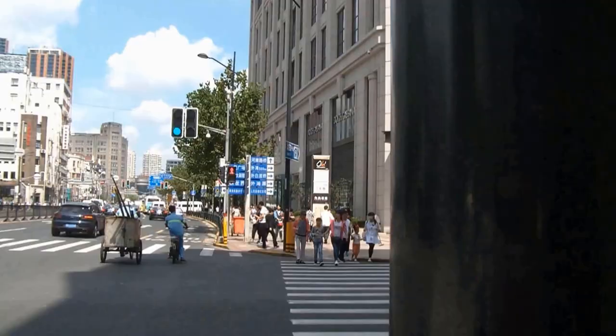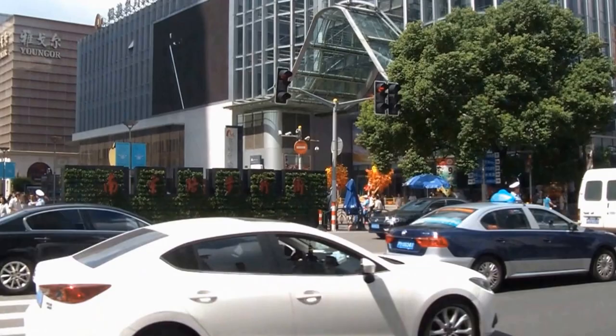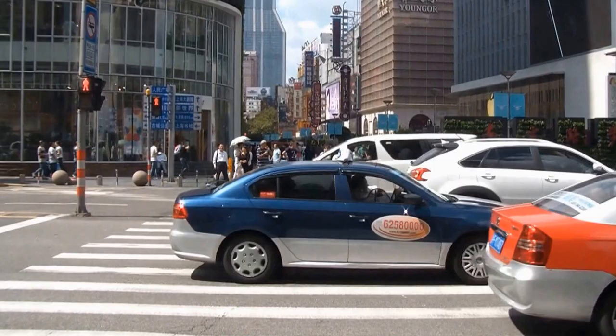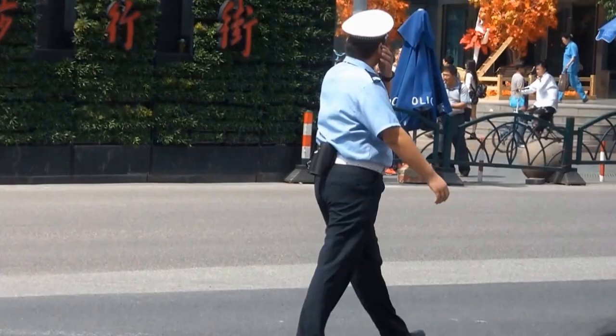So they have traffic assistance here, and they'll stop you if you're jaywalking. And the police seem to have a crackdown on parking today. I've seen a lot of people getting stopped for parking. Well, I'm waiting for the light to change. I'm going to go down that street. This guy's stopping the traffic for us, I guess. Oh yeah, there we go. Blowing his whistle. There's the people.